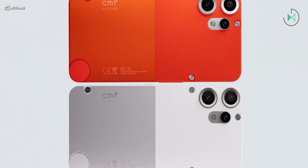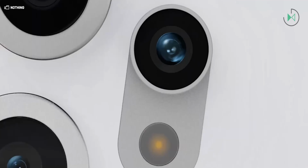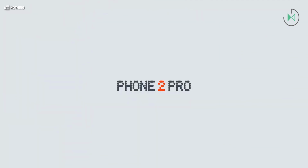Nothing has just launched the new CMF Phone 2 Pro, which surprisingly includes a telephoto camera and maintains its modular design. This smartphone was unveiled alongside the new CMF Buds 2, but first, let me share the details about the cell phone, which is the main highlight of this launch.